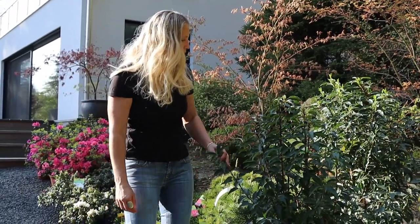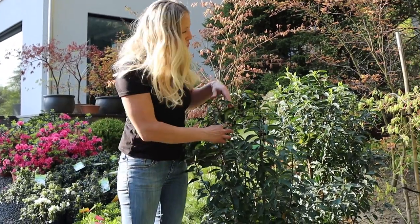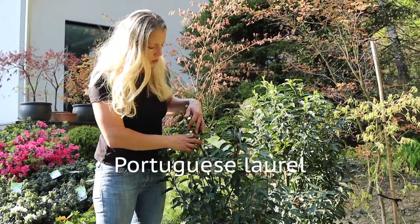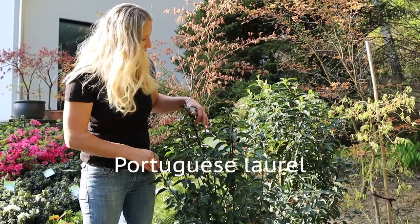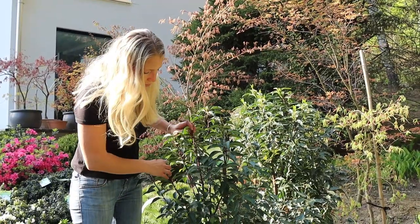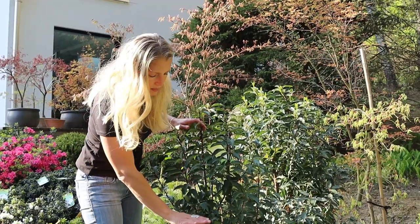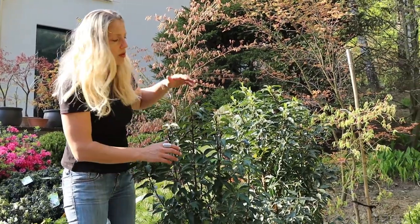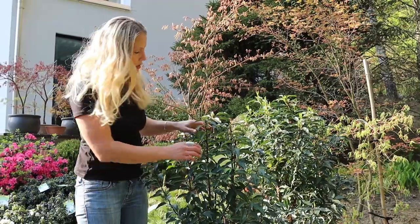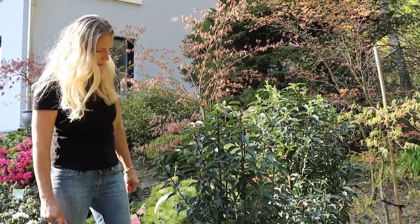Okay, and then moving on to the last section here. Here we have two Portuguese laurels. We have a lot of those in the garden, and we needed two to fill in certain spaces, which you will most likely also see in upcoming videos. And they have a, I would say, probably a medium size. You can get them smaller as well here typically, or even as very large ones. So this is a good size to start and to transport also in the car.